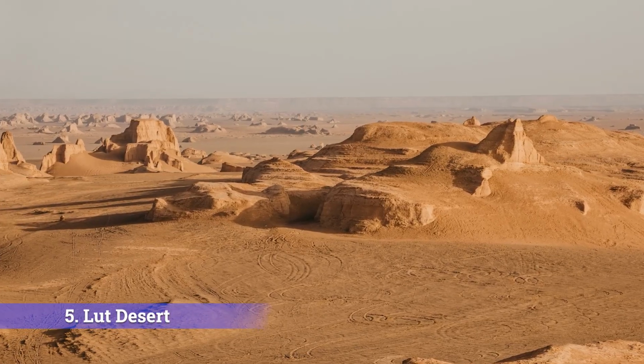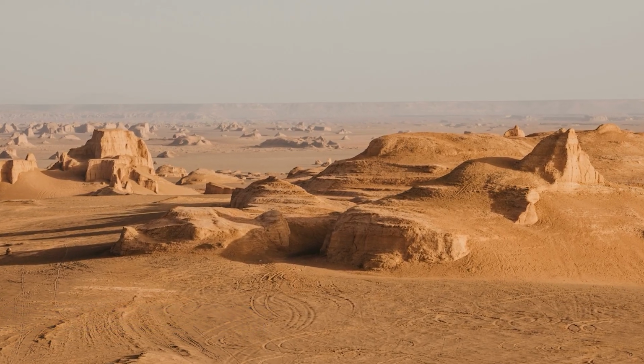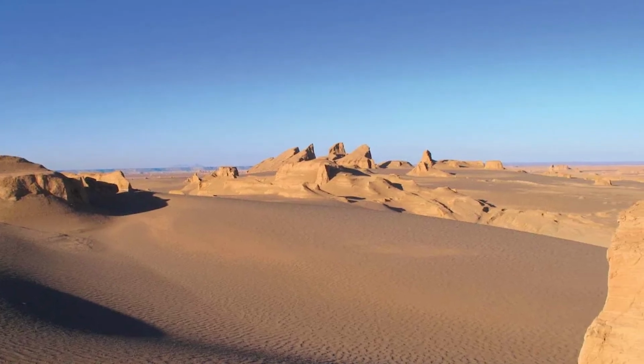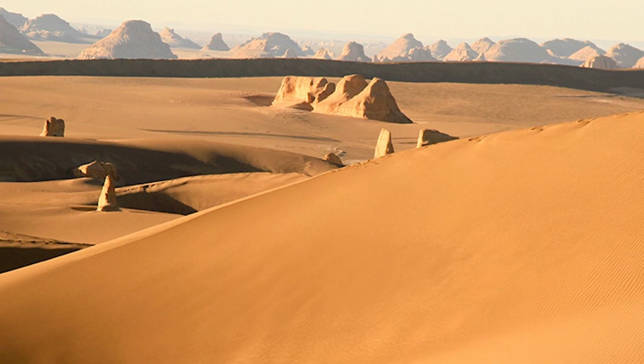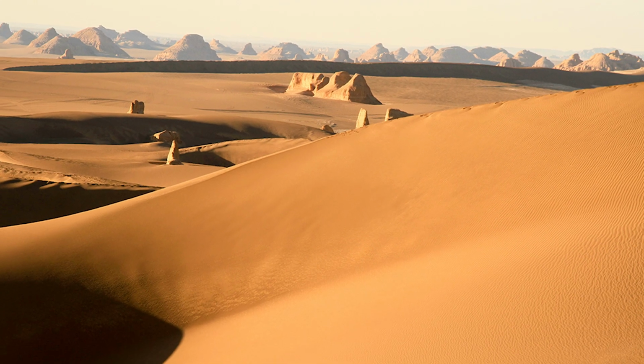5. Lut Desert. Lastly, let's venture out to the awe-inspiring Lut Desert, home to the famous Kaluts, massive wind-sculpted formations that rise out of the desert floor. The Lut Desert is known as one of the hottest places on Earth, and the otherworldly landscape here is like nothing else you've ever seen.